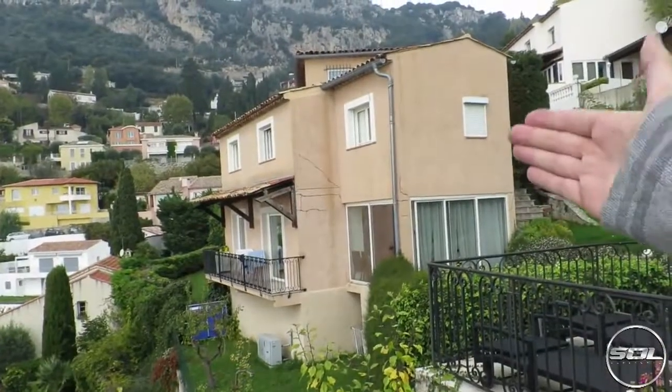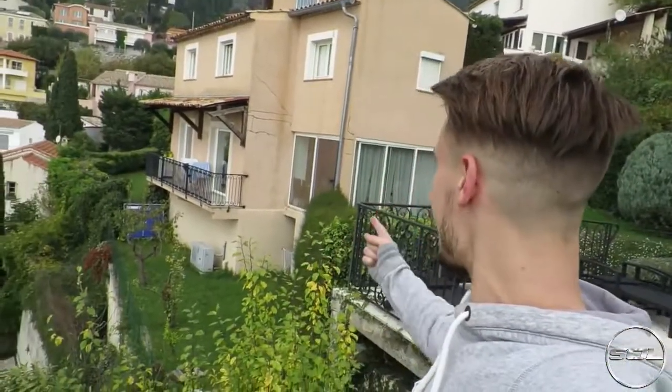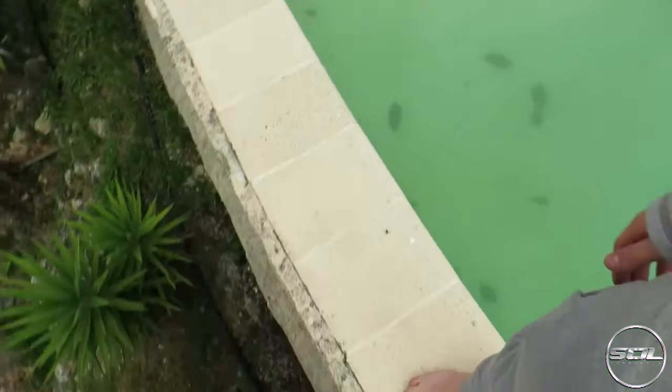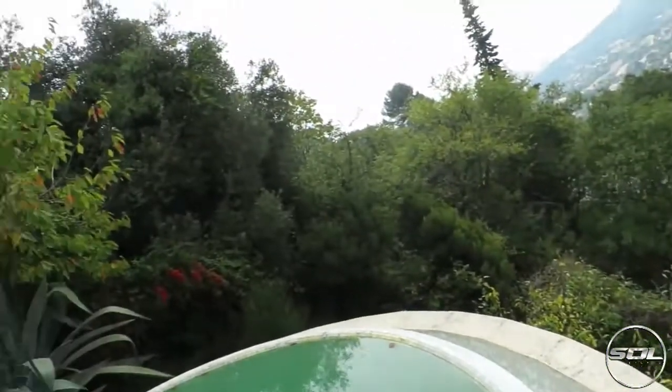There is the house that we're staying in. So this is the perfect view of the house tour. And I've never seen this before. I've stayed here twice. I've never seen this view because I've never come out into the garden. And I'm feeling quite nervous about where I'm standing at the moment. But what an incredible place this is.